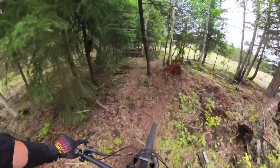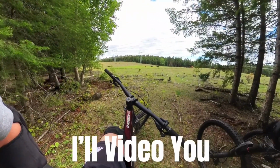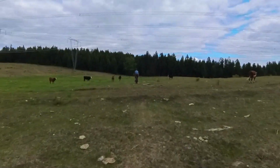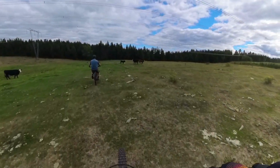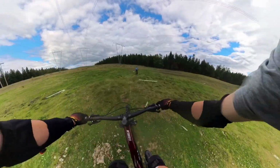Cows. I'll video you sending it on that ditch. Oh yeah. Oh, look at the cows go. Run, baby cows. Yeah, the little ones are just booking it. They just ran. It's going right through a field.